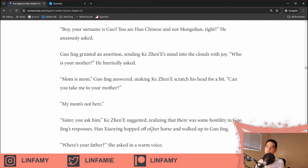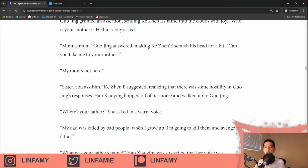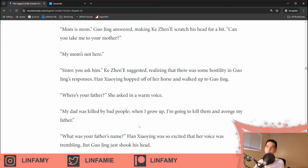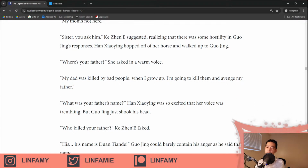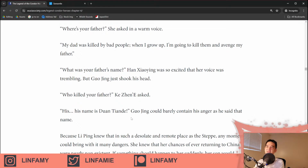Han Xiaoying hopped off her horse and walked up to Guojing. Where's your father? She asked in a warm voice. My dad was killed by bad people. When I grow up, I'm going to kill them and avenge my father. What was your father's name? Han Xiaoying was so excited that her voice was trembling, but Guojing just shook his head. Who killed your father? Kujanu asked. His name is Duan Tian De. Guojing could barely contain his anger as he said the name.